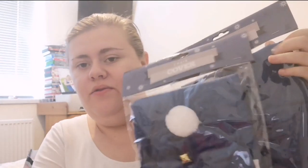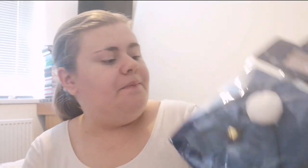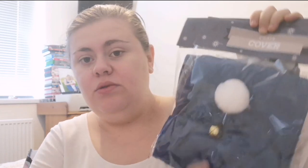So I bought two of the chair covers to go over our chairs. Unfortunately, they won't fit over Gabriella's high chair, so I would have bought one for her. But yeah, I just bought those for our chairs for the table because I thought they looked really cute.